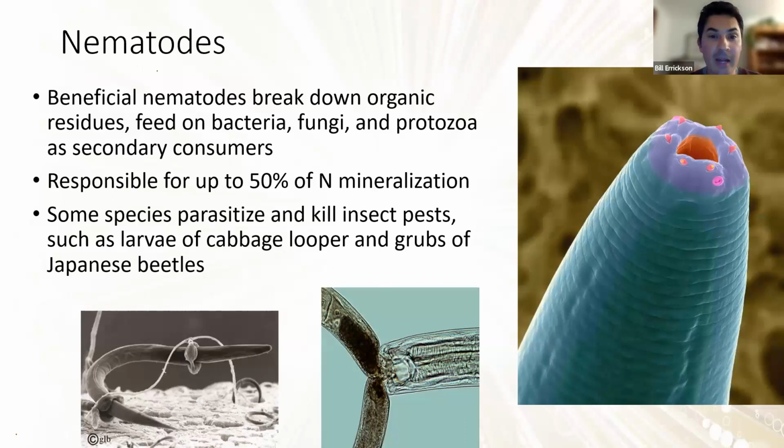Nematodes get a bad rap a lot of the times, and some of them are really bad, harmful pathogens. But there are many beneficial nematodes. A lot of them are breaking down organic matter, consuming other organisms, and cycling nutrients through the soil. And there are actually soil health tests that will look at nematode diversity as an indication of soil health. So a healthier soil can support higher levels and complexity of different nematodes.